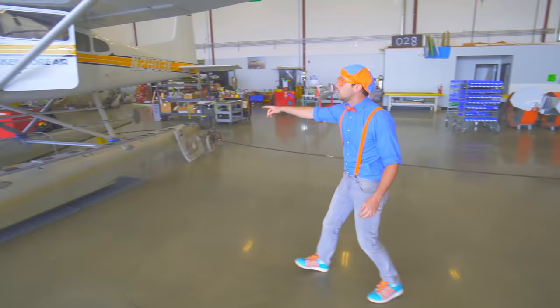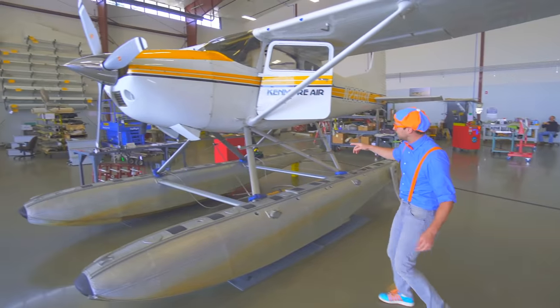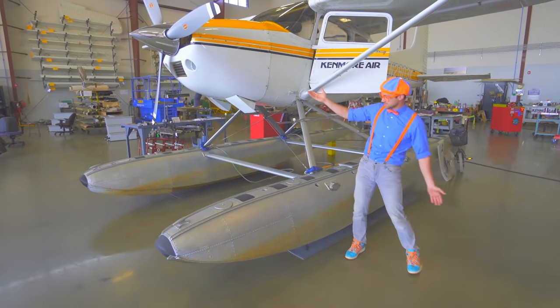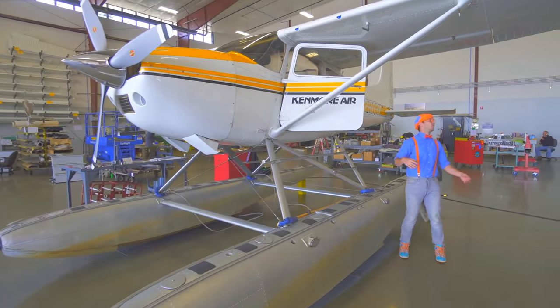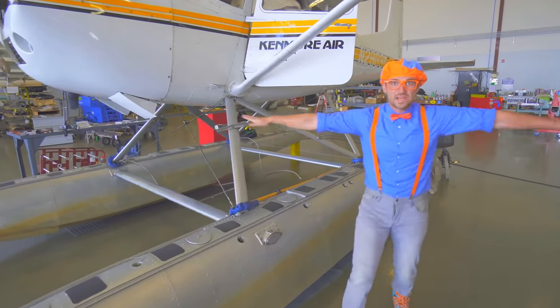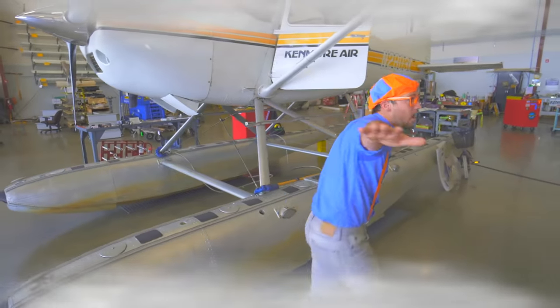Whoa, speaking of cool, look at this seaplane. This seaplane has a motor and floats and a cockpit door. Wow, it looks like it's ready to fly.